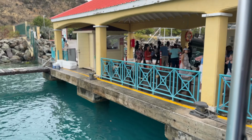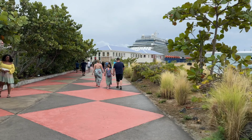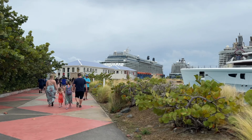There's lots to see when you arrive back at the port. There are some beautiful yachts, some gorgeous ships, and lots of shopping. Lots of people watching too. You can really spend a few hours here in the port. It's probably one of our favorites.